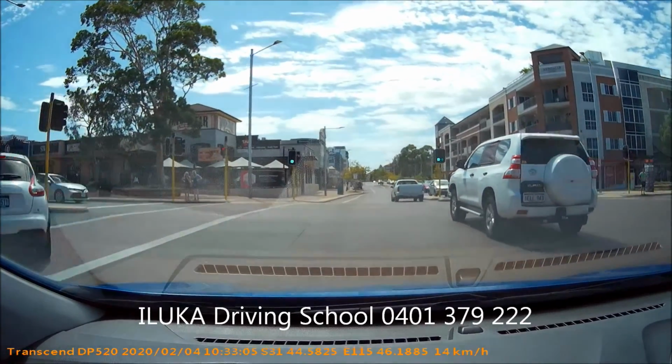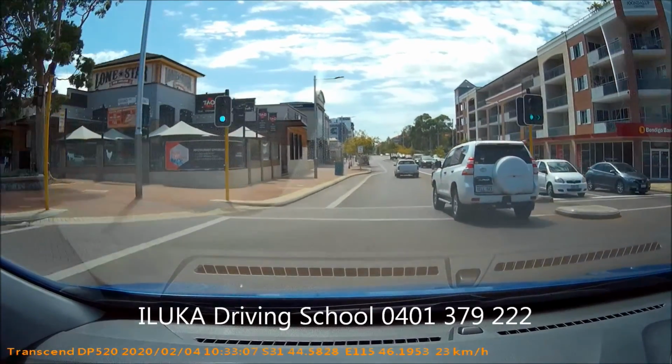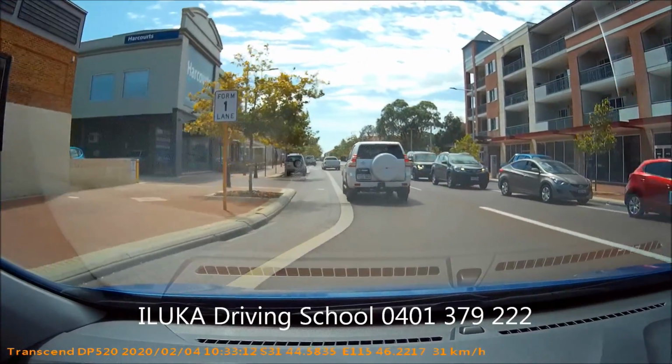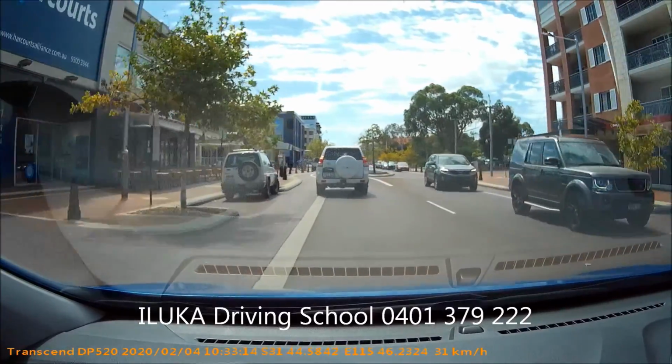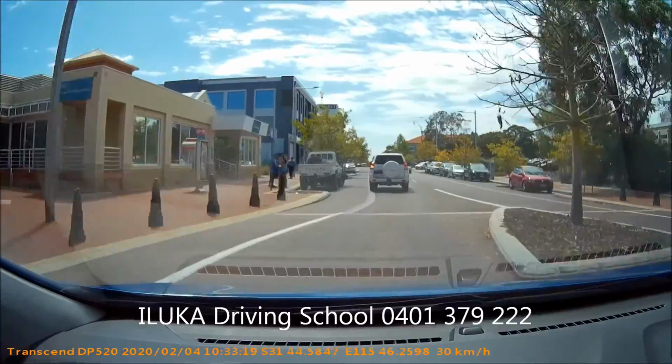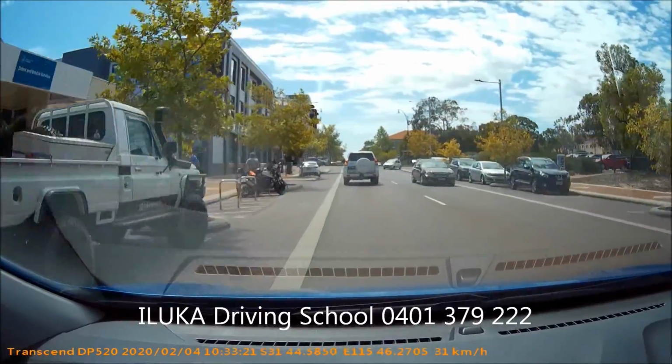So we move across to here, we check our mirrors, our central mirror, our right mirror, we indicate right, check our blind spot to the right and we drift across and blend in with the traffic. Now any vehicle behind us or next to us who didn't have their nose in front of us would have dropped back to let us get across to that lane.